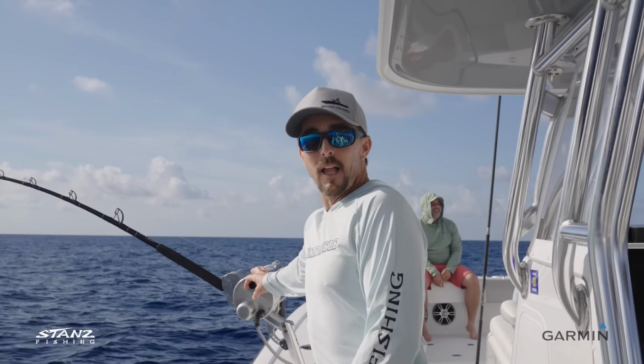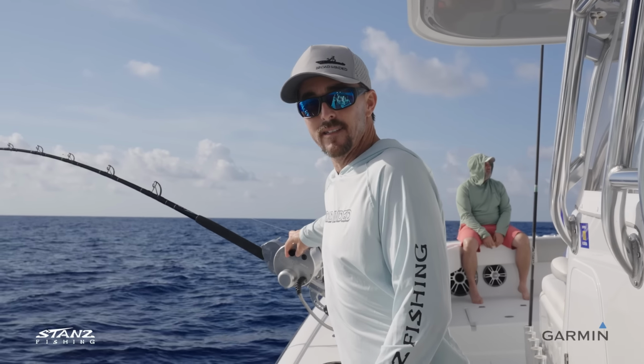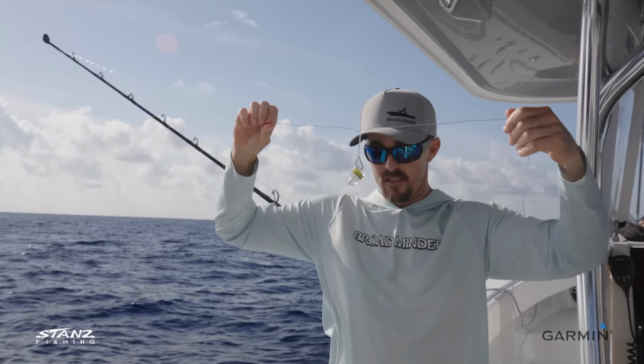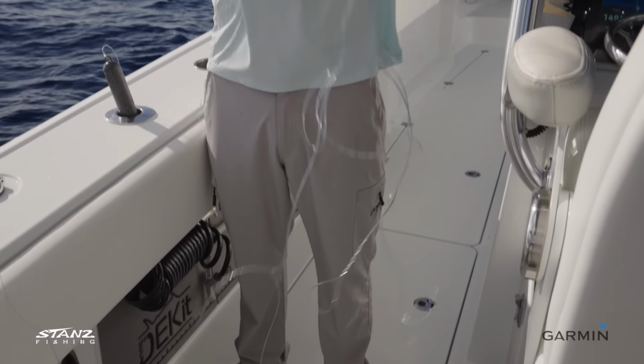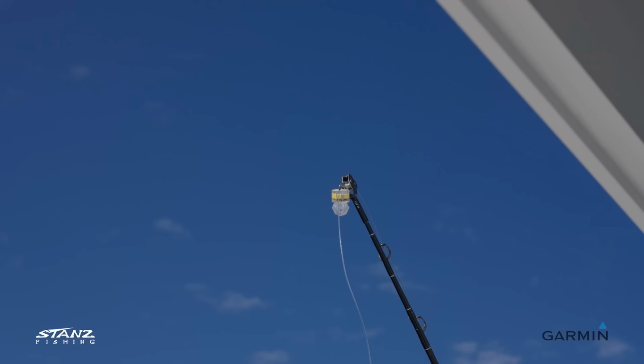We're going to bring up the lines. We drifted an hour, no bites. We'll go reset and see if we can't get a strike somewhere. And the bait looped around itself and twisted our line very badly. So we have to stretch this lead and untangle it. Sometimes things like that happen.